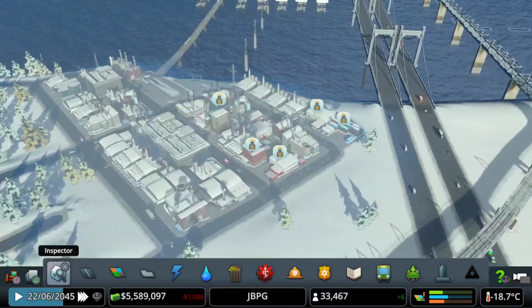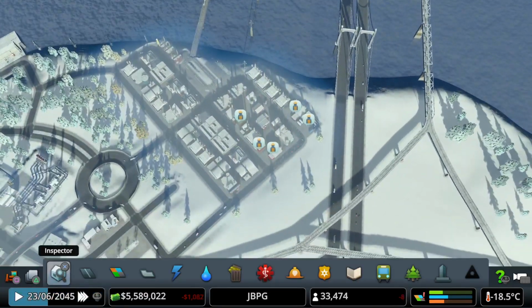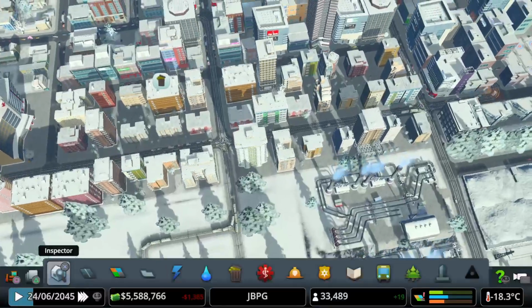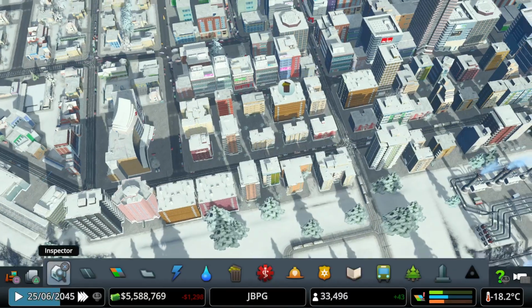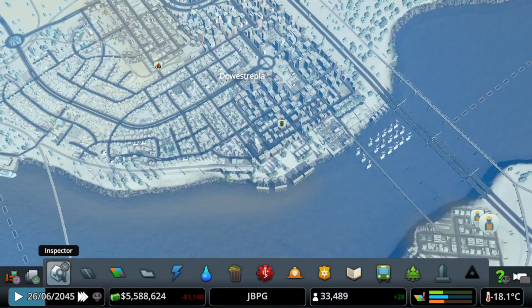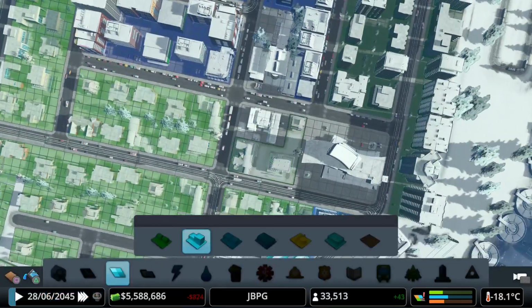We are again having some worker issues with this area over here. How's our high density coming on? Quite nicely. See, those buildings are going up and slowly but surely are increasing as well. We've got a big demand actually for residential. So let's go ahead, drop in some more high density and try and boost our numbers around this area.